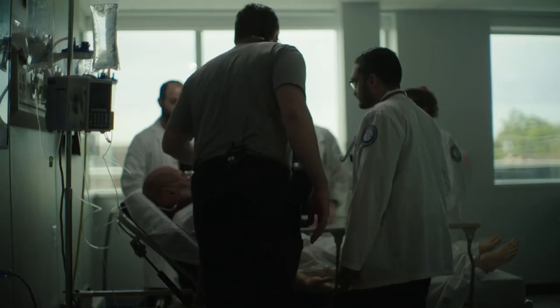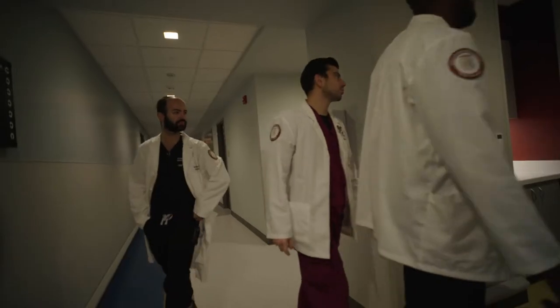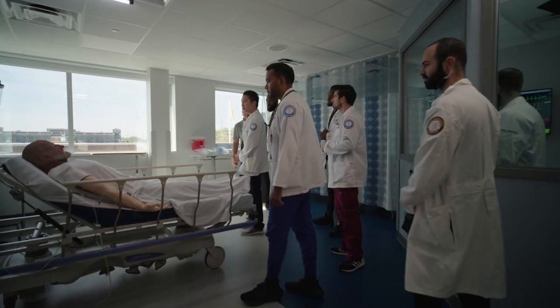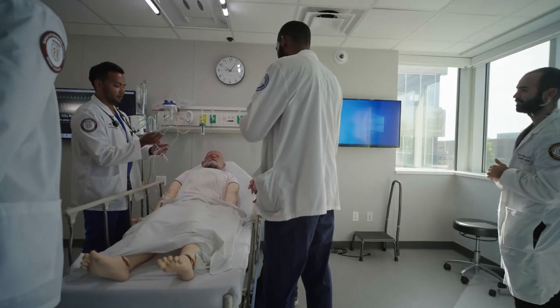Good job, everybody. Okay, we'll call it there. It's the end of simulation. In a typical mannequin-based simulation, we typically break our groups down into about 4 students. That's the ideal size. Then we bring them and put them through the simulation. The simulation itself can range anywhere from 5 minutes to probably no more than 15 minutes.